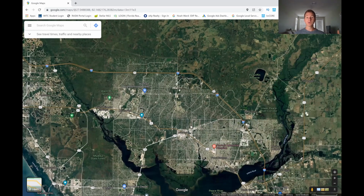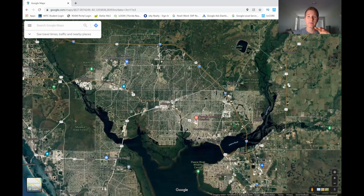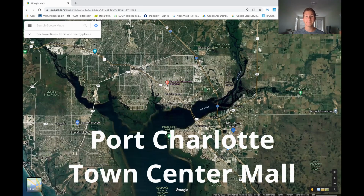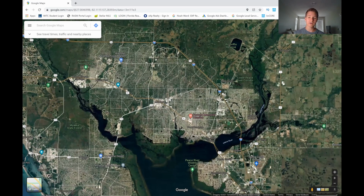Now, if you're looking to do more shopping in Northport, there's a few strip malls in the Northport area, but you would have to go to the Port Charlotte area, where there's a Port Charlotte Town Center Mall. That's kind of the main hub as far as bigger box stores and things like that, if you want to do that. Otherwise, there's other strip malls with local businesses within there as well.